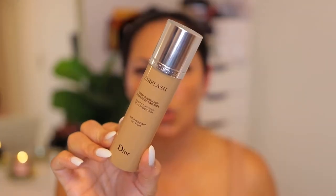Okay, so I have several foundations that I'm gonna show you guys. I'm gonna show you the first one that I wore in the giveaway video that I just recently posted. I wore this Dior Air Flash foundation. I have been loving this. This is like the perfect foundation for the summer. It doesn't move, it doesn't budge. It looks somewhat mattifying on the skin, but it's not too matte. It just does not go anywhere.